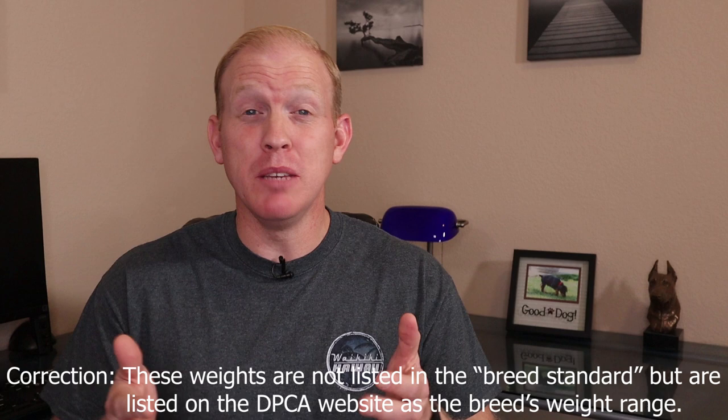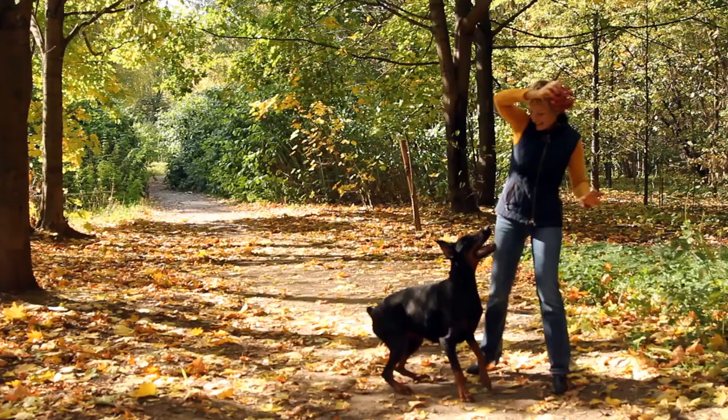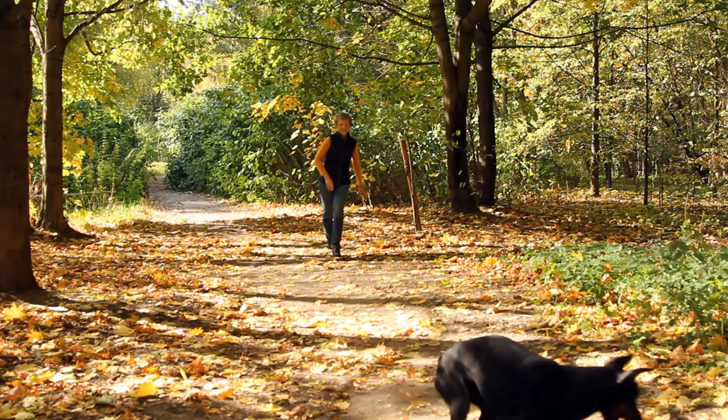But these ranges are the ranges that are set in the Doberman breed standard by the DPCA, or the Doberman Pinscher Club of America. Now the breed standard as set by the FCI for the European Dobermans says that the European Dobermans should be between 88 to 99 pounds for males or 71 to 77 pounds for females. Now you might think that this means that the dogs are very different in weight, but in reality, that's just a difference in breed standards. The FCI for the European Doberman sets a tight breed standard, whereas the Doberman Pinscher Club of America for American Dobermans sets a broader range.